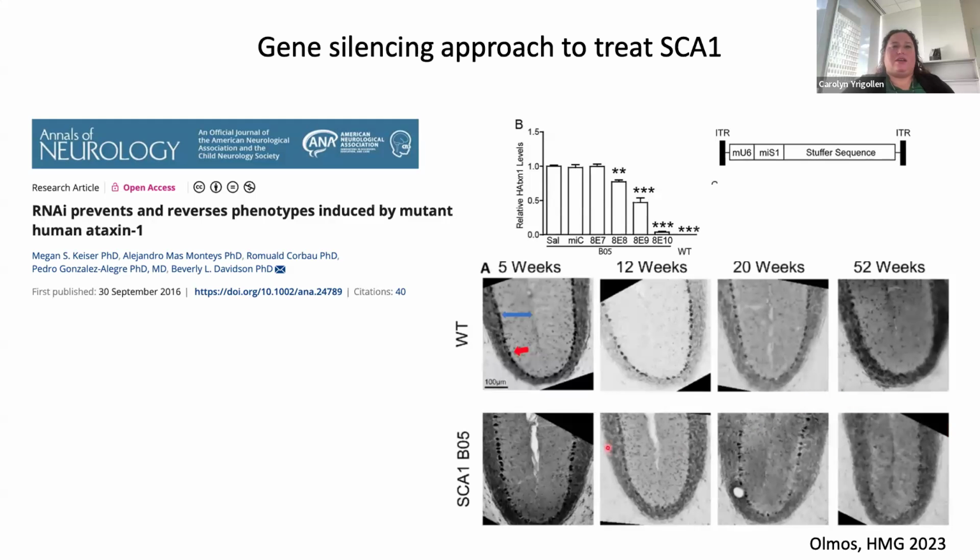One of the hallmarks of this disorder is neurodegeneration, which can be seen in humans, and it can also be seen in these mutant animals that Megan was using. You can see that wild-type animals that don't have the mutation have a certain width between the cerebellum lobules. But in the animals that have the mutation, that width gets thinner and thinner and thinner. And that's a sign that the brain is degenerating. What Megan found was that following her injection of her AAV with her microRNA, she was able to reverse this phenotype.